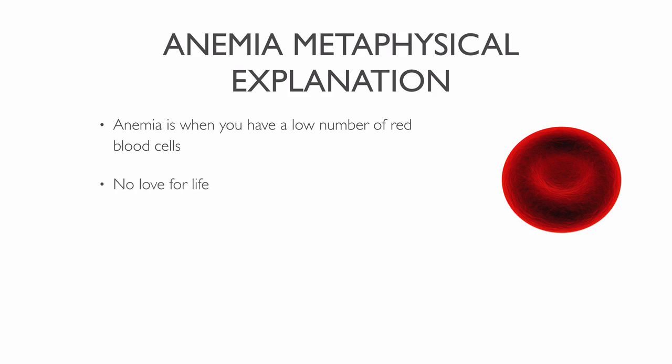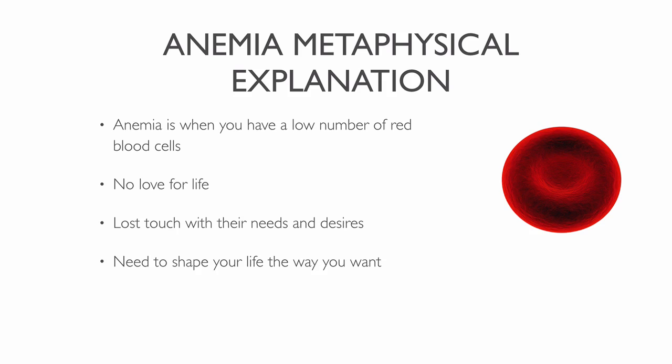Leukemia can also cause anemia. So anemia is when you have a low number of red blood cells. Red blood cells distribute oxygen to the cells throughout the body. In metaphysics, blood represents the love of life. An anemic person has lost his love of life and becomes discouraged and feels hopeless. So they have lost touch with their needs and desires. So if you also suffer from anemia, you need to shape your life the way you want, without depending on others. So you have to become conscious of the negative thoughts that are pushing your joy away from you.